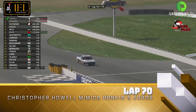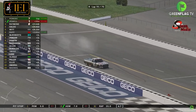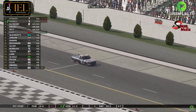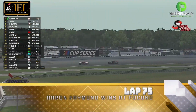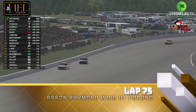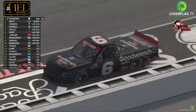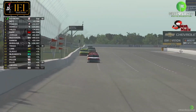And here they go. Could this be the decider? Oh, that's Howell locking it up as well. The same problem that befell Scott Rankin now befalls Christopher Howell. To the field as he comes out of turn 3 on lap 75. What turn 4 from Pocono? There is no turn 4, but there is a checkered flag for Aaron Raymond, who crosses over the line to take victory from the Tricky Triangle.